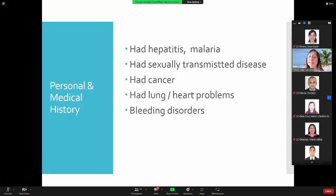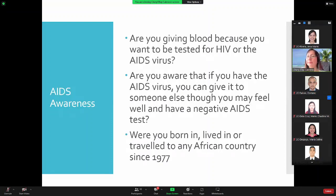You also ask if the patient had cancer, lung or heart problems, sexually transmitted disease, hepatitis, malaria, or presence of bleeding disorders. For AIDS awareness, you ask, are you giving blood because you want to be tested for HIV or the AIDS virus? In this question, the answer should be no, okay?